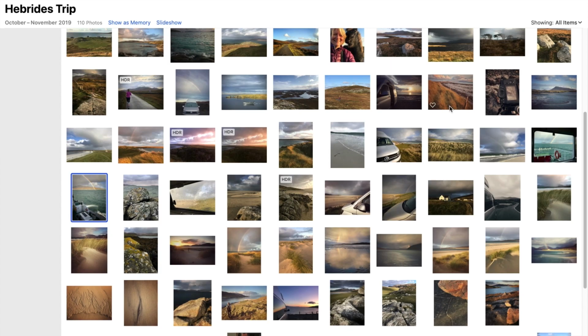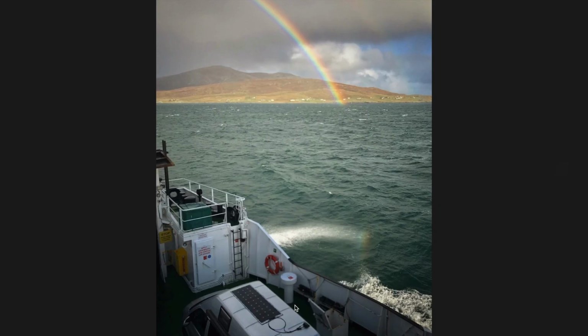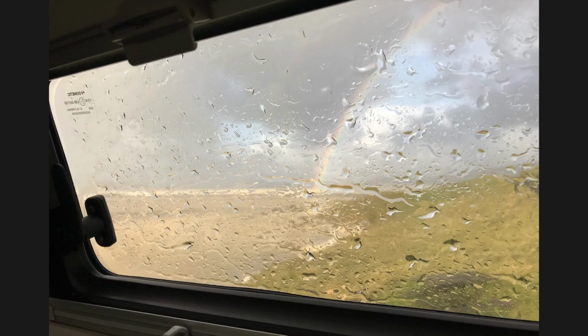So we now jump on the ferry and start to head across to Harris, and yet again were met by a couple of rainbows, some beautiful conditions. This is our van down here. So landing on Harris, and once again we were met with some stunning light. Now we were on a bit of a time crunch here, so I wasn't able to do anything from a photographic point of view. You're just surrounded by conditions like this here. It's a photographer's dream.